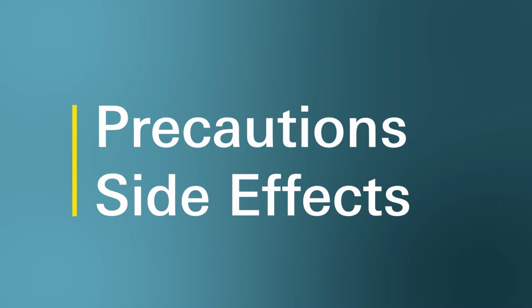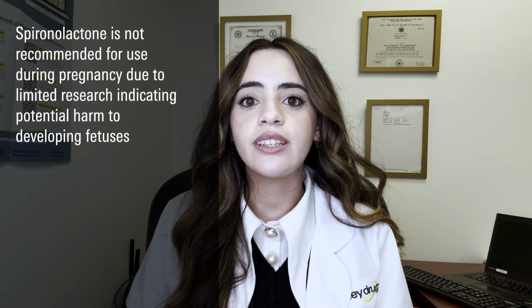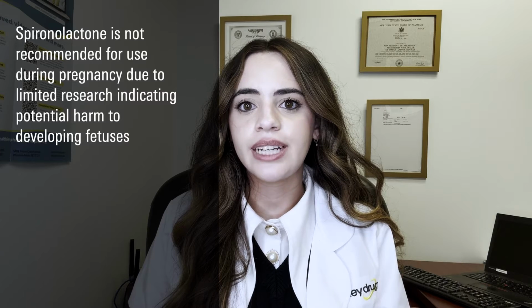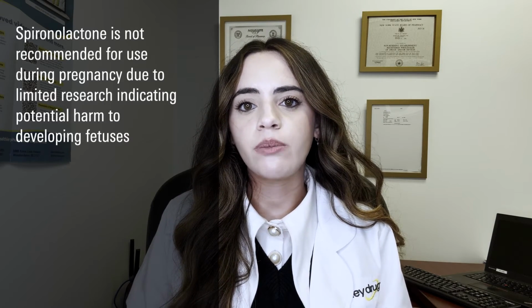Now let's switch to some precautions you should take and some side effects you should be aware of while taking this medication. If you are currently pregnant or considering becoming pregnant, it is important to discuss this with your healthcare provider before starting Spironolactone treatment. This medication is not recommended for use during pregnancy due to limited research indicating potential harm to the developing fetus. And depending on your health circumstances, your healthcare provider can discuss alternative, safer treatment options with you.